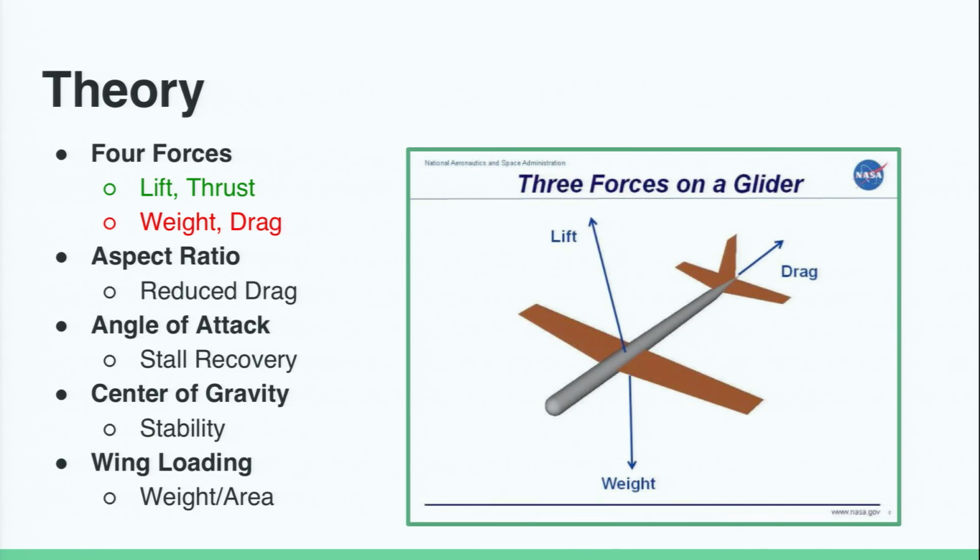So how do you design a plane? There are 4 major important forces when it comes to designing a plane. There's lift, thrust, weight, and drag. Lift is the force that keeps you up in the air and allows you to climb even higher. Weight is the counter to that. So weight is just the force of gravity on your aircraft.